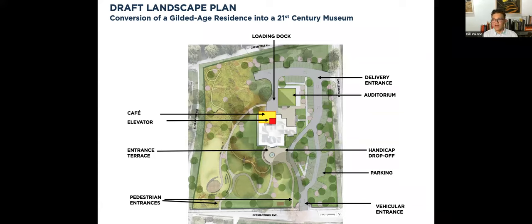A cafe. I wish I had a nickel for every time somebody asked me if they could get a cup of coffee at Woodmere. We are planning to create a cafe on the site, as well as an auditorium. An auditorium to enhance our education programs, as well as our public programs and community programs. We want the auditorium to be an extraordinary community asset.